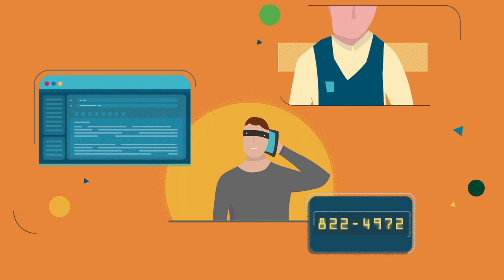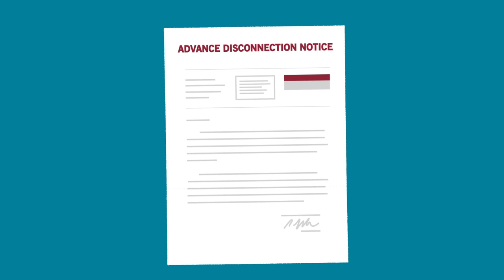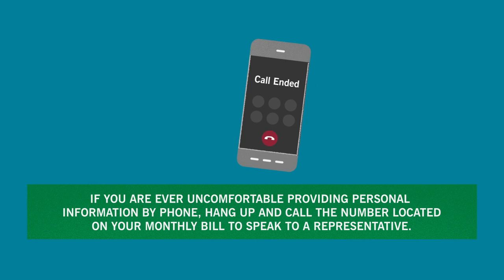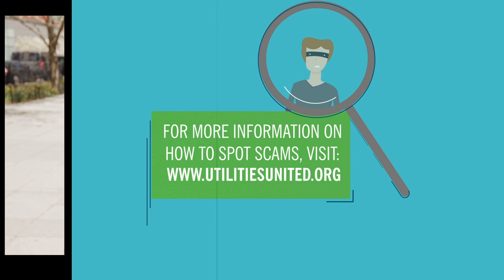Remember, utilities will never ask or require you to purchase a prepaid debit card to avoid disconnection. Customers with delinquent accounts receive an advanced disconnection notification, usually with their monthly bill, never a single notification shortly before disconnection. If you're ever uncomfortable providing personal information by phone, hang up and call the number located on your monthly bill to speak to a representative. Never share your personal information, including birthday, social security number, or banking account information. For more information on how to spot scams, visit utilitiesunited.org.